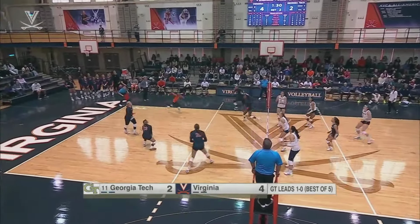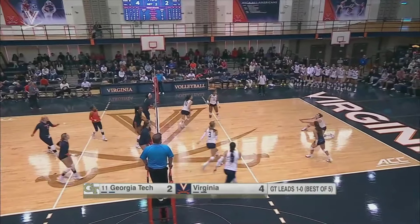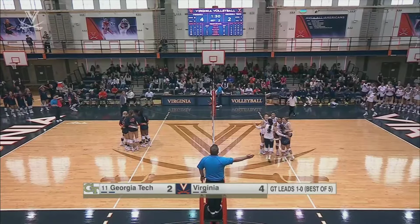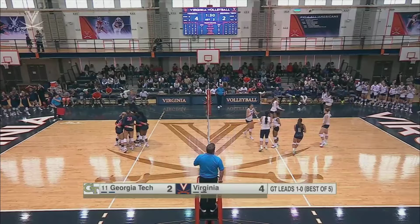Georgia Tech with a far side swing, and it's threaded off the hardwood. Gamillion with a bump set. Tipped up in the air. There's a roll shot for Georgia Tech. And that one sent into the rafters. And it just went into a basket on the far side of the court. How about that?